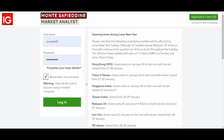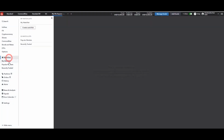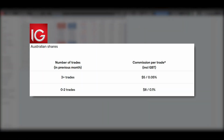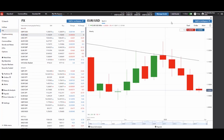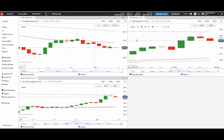IG Group is another custodian broker similar to Superhero, which allows it to keep its fee as low as $8 per trade, as they don't need to pay the ASX fees when they transfer shares from one HIN number to another. You can also get access to $5 per trade if you made more than 3 trades in the previous month. IG also has access to the US market with no fees per trade, but charges an inactivity fee as well of $50 per quarter. Having been around for 45 years, it does have a good reputation and will be around for a long time as well.